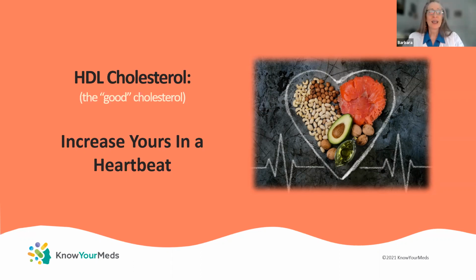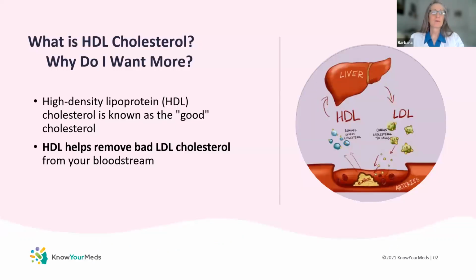So let's get going. HDL cholesterol, which is the good cholesterol, you can remember it, H standing for happy, and the higher, the better. HDL is so important to the lipid profile. When you go to get your cholesterol checked, you have the total, you have your HDL, you have your LDL, which is the bad stuff, and the triglycerides, which is the ugly. So we have the good, the bad, and the ugly. And then we have some other parameters. The HDL removes the bad cholesterol, the LDL, before it can build up and do damage and lead to a heart attack or stroke. So it's incredibly important.